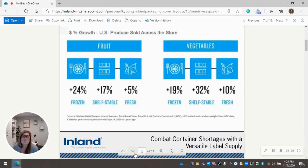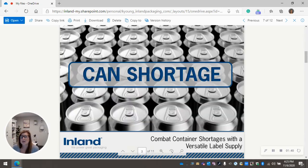The chart here shows a comparison of fruits and vegetables, frozen and shelf stable versus fresh foods, from the month of April 2019 to 2020, and the dramatic increase that we saw in just the first month or two of the pandemic. Much of the canned food shortages can be attributed to that pantry loading and the bulk buying that I talked about earlier, but we're still seeing that a bit today. We're still seeing that people are preferring to entertain at home rather than going out to the bars and restaurant scene. Now let's talk about aluminum cans.